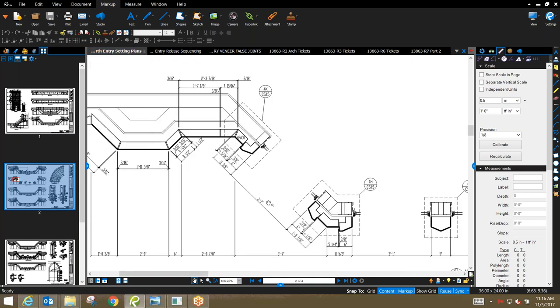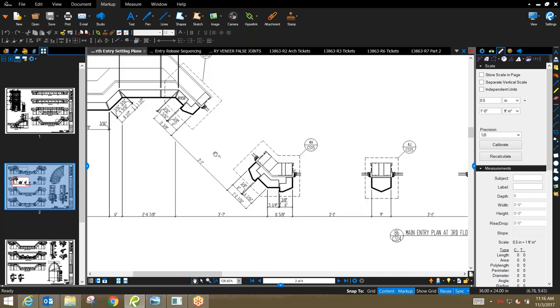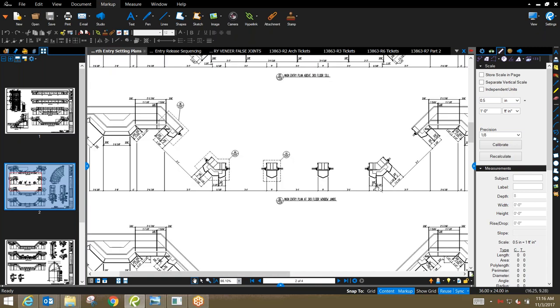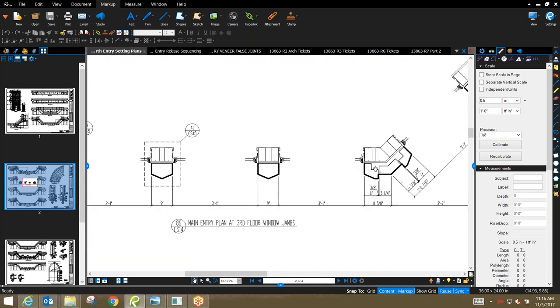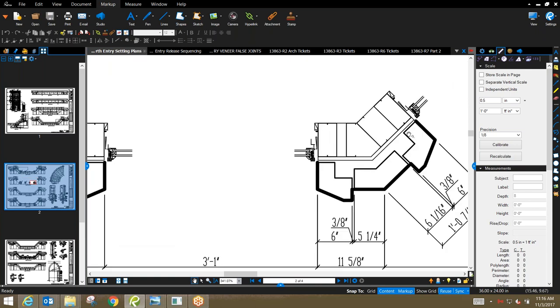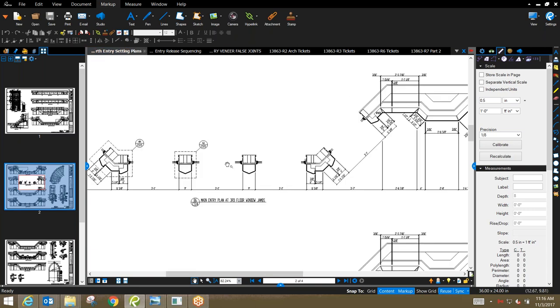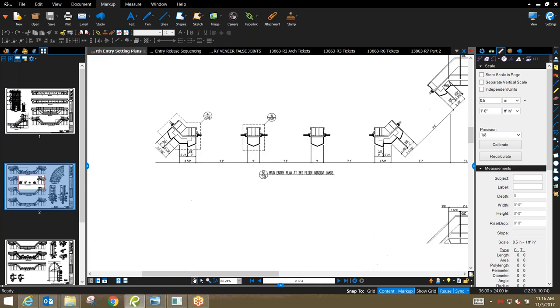I'm gonna show you some of our actual production tickets on some of these pieces. But whenever possible, you want to avoid these L-shaped pieces and try to provide a flat back so that we've got a flat surface to turn the material onto the production tables.